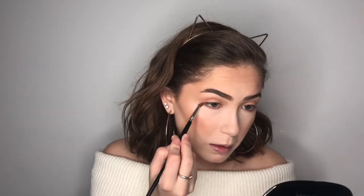And then I will take this little Morphe brown blending brush with the bronzer as well, and just kind of blend it out. I also like putting shadow underneath because if you have any lines, any creasing, it just kind of hides it a little bit.